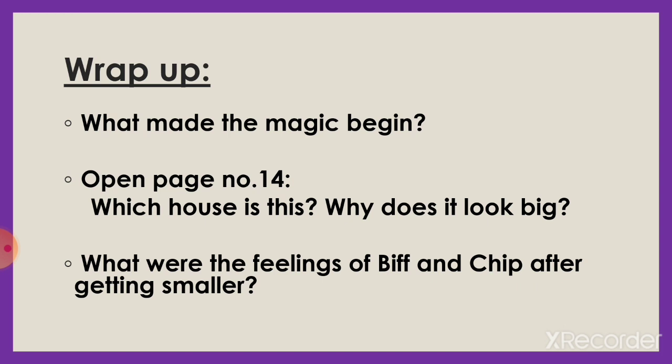Now I'll ask you some questions just to check your knowledge, how much do you know about the story. Okay? My first question is, what made the magic begin? Who can tell me? Yes, you are right. The key was glowing. As Biff picked up the key, the magic began. Come on, the next question.